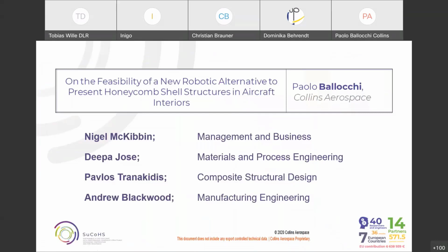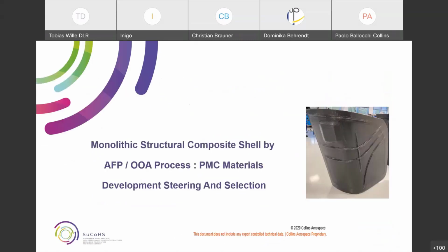So in here, I'll quickly introduce Nigel McKibben, who has supported this from a management and business point of view. Deepa Jose has been leading the discipline of materials and process engineering. Pavlos Tranakidis is leading the composite structural design for us. And Andy Blackwood is looking into manufacturing engineering. I'll quickly leave you with them. All yours, Deepa. Thanks, Paolo.